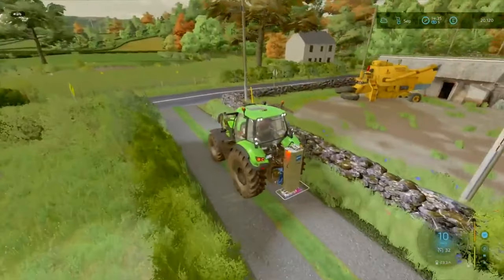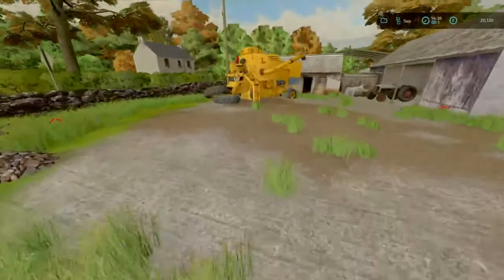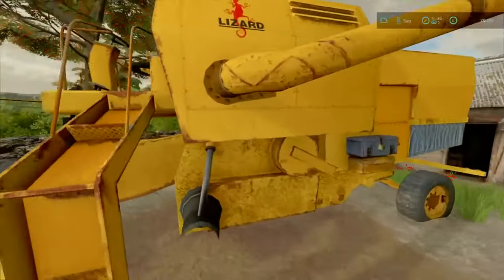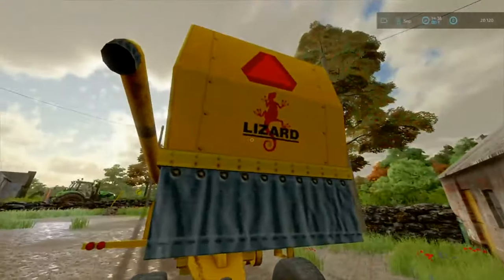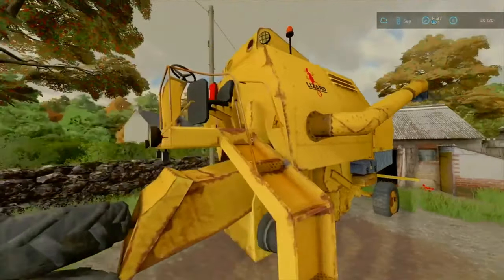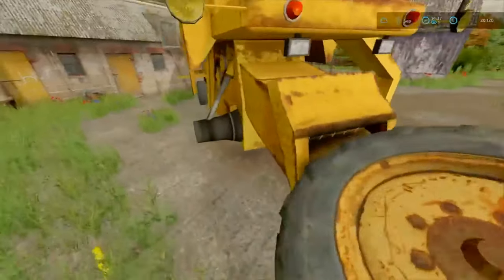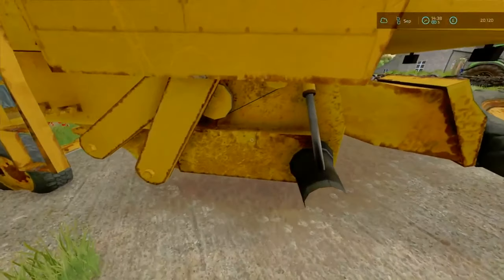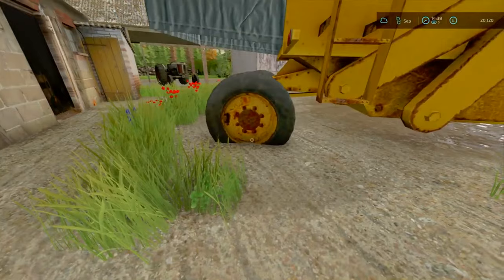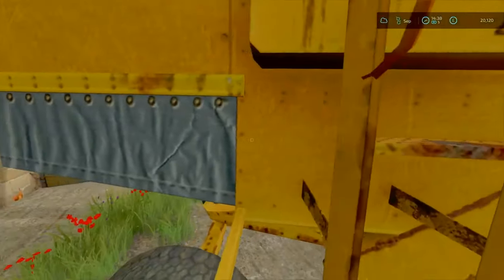Yeah, there's a few of these old combines over here now. Shall I have a look a sec? So it's a lizard. Almost looks like one of those bison harvesters, because yeah, it's an open cabin. So, rusted pit tires. Why they're off and not on the combine, I don't know. Flat tire. Try to get a better look.